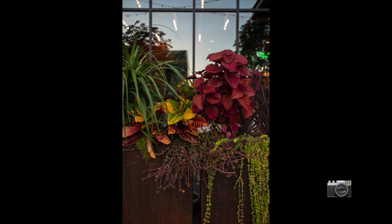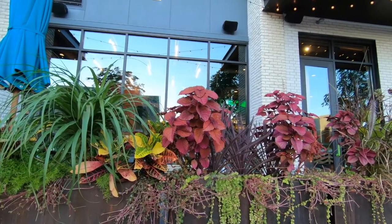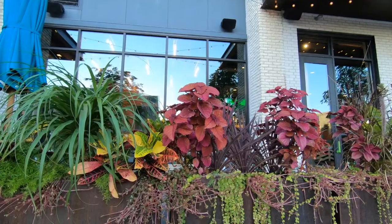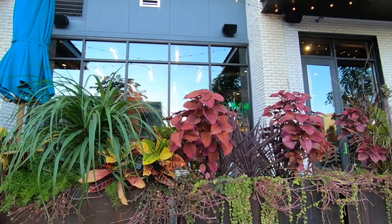Again, I can see more contrast than what you can see here. And yeah, the colors look really good. The blue, I'm getting a lot of blue in the window reflection. That looks nice. That's good.